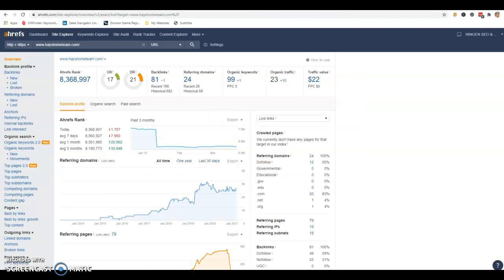Let's see here. Last thing is backlinks. So what a backlink is, is anywhere that your website is on the internet. So anywhere that HayesHomeTeam.com is at is going to give you a backlink. You guys have 81 backlinks from 24 referring domains. But if you notice, your domain rating is a 21 out of 100. So that's way less than what it should be.